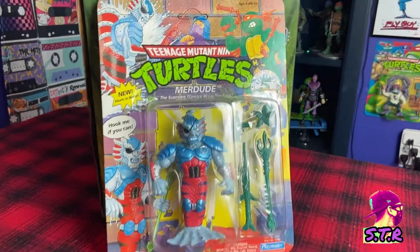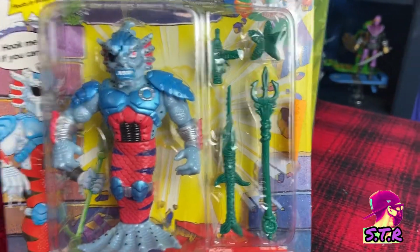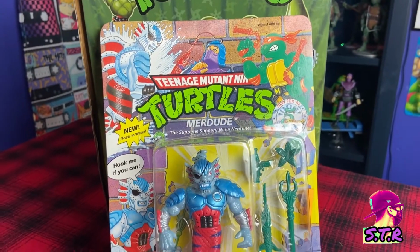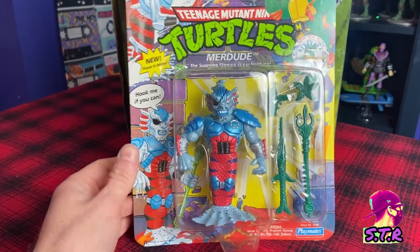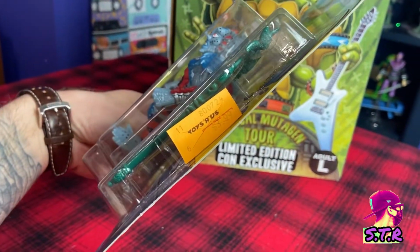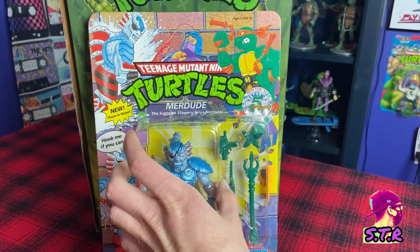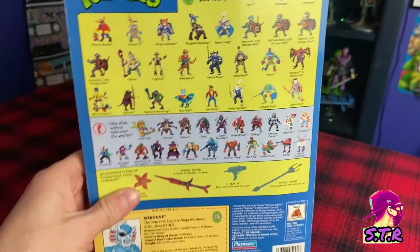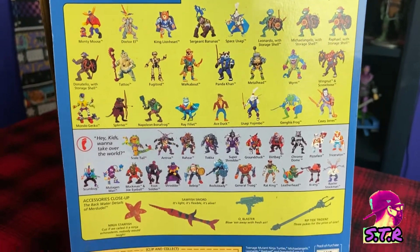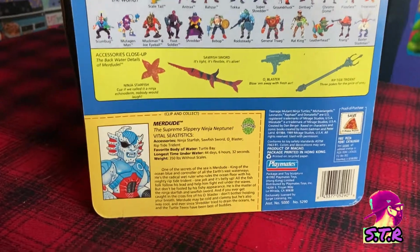All right, Murdude. Here is my most recent pickup, I think. Getting a little bit more on the rarer side with this one, but I still got a pretty good deal on it. I think I only paid $45. I think I had it in one of my other haul videos. Ooh, Toys R Us sticker right there. Was that $3.99? Pretty sweet. Card's a little wrinkly, but this is one of the more rare ones, so I figured for $45, let me go ahead and snatch them on up.